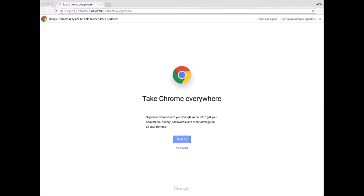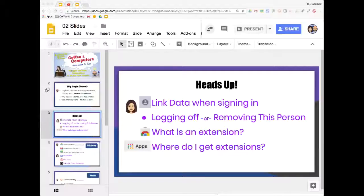And it's going to say Sign In. Then it's going to... it's not showing up, so I'm just going to talk you through it. Basically, it's going to have you sign into your D83 account. And then a box is going to show up and ask you to link your data. You want to link the data. That's the most important thing.